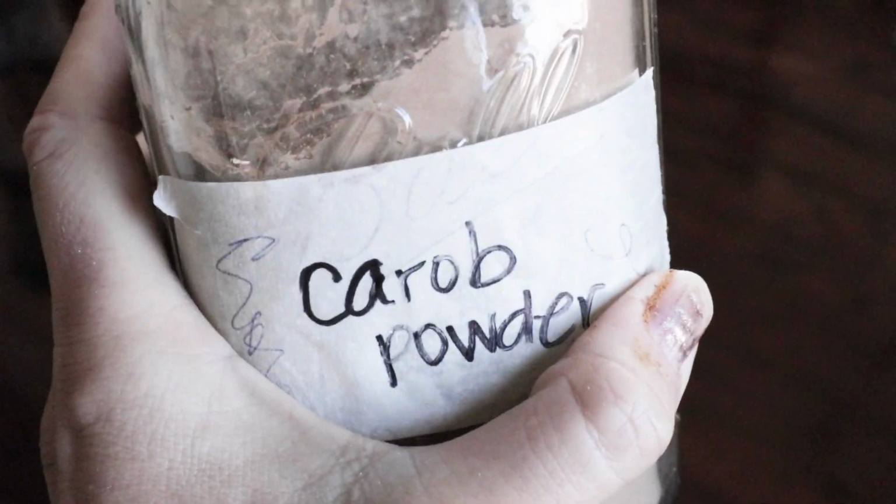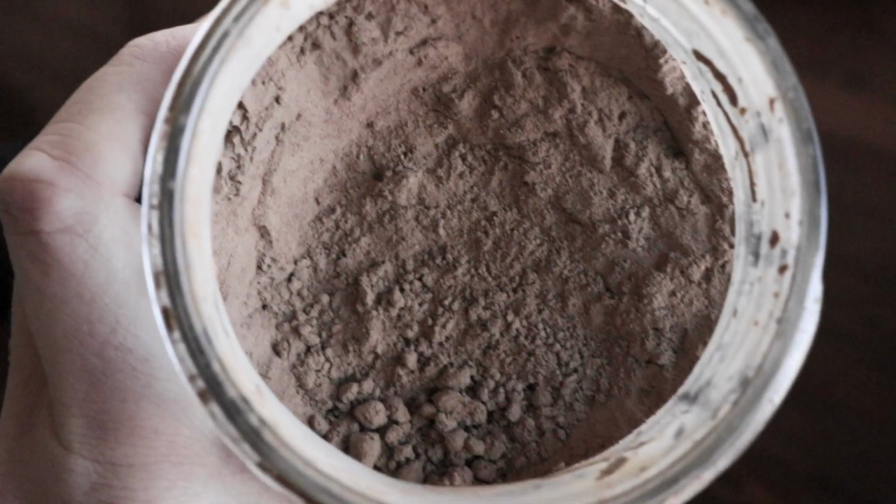The next one is carob powder, which we use as a replacement for chocolate or cacao powder. It is caffeine free and high in fiber, so it is really good for you. It looks just like cocoa powder, so you can use it 1-for-1 in any of the baked goods or things that you would usually use cocoa powder. It just has a slightly different taste profile, so it doesn't taste like chocolate necessarily, but it's got kind of the same idea.